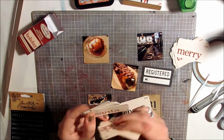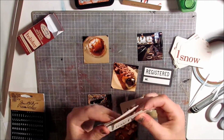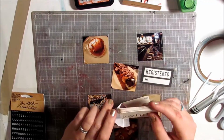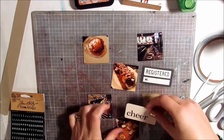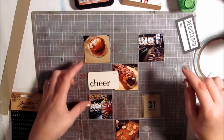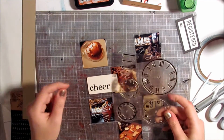So now I'm going through all of my Tim Holtz, what are these called? Let me grab them. I said it before because I've continuously used them. They're the Tim Holtz flash cards, and they're the holiday Christmas time theme. And I really like these. So I picked out the word cheer, which I think is appropriate for New Year's Eve.